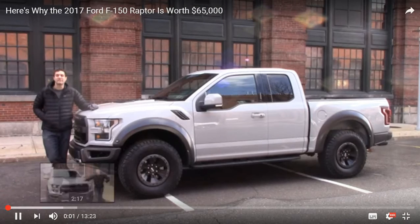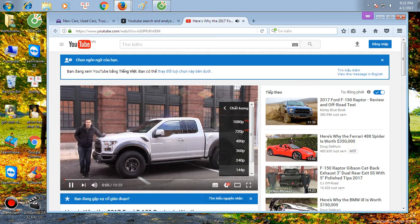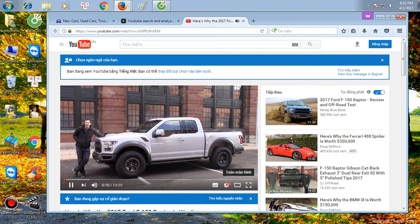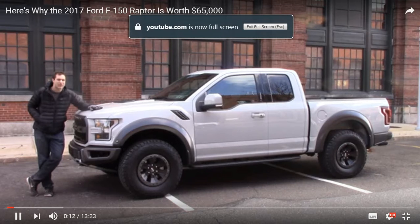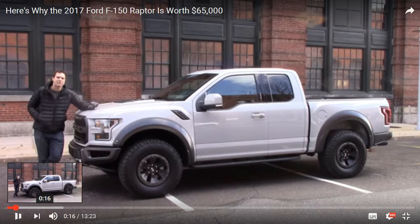This is a 2017 Ford F-150 Raptor. It's an off-roader pickup truck that costs nearly $65,000. And unlike most pickup trucks, you can't really get a discount on the Raptor. And I've borrowed this one from a viewer here in the Philadelphia area to find out.